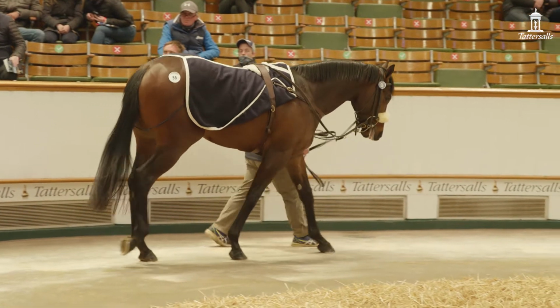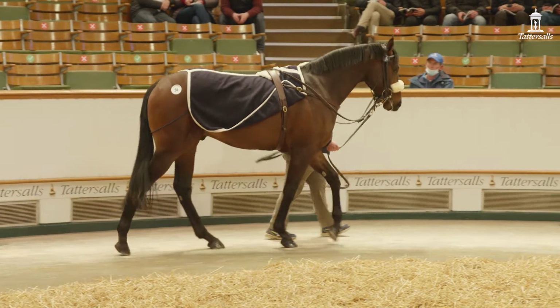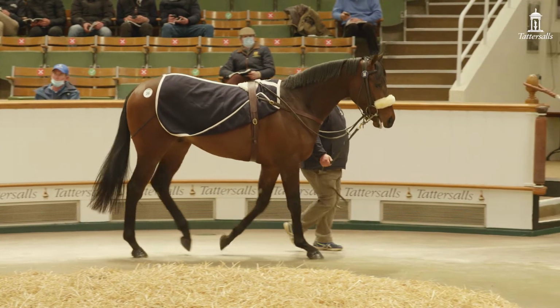I thought it was very nice physical, very strong, a very good mover, well balanced, attractive. Didn't look like a typical breezer. It looked like because of his size, he might need a bit of time. Overall, he was a nice horse, yeah.